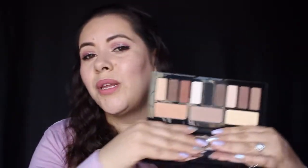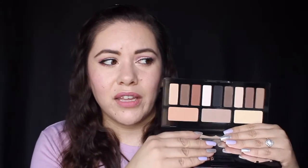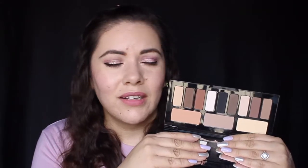Not worth the hype. Okay, this one's probably not even available anymore, but it was so hyped up when it was out, and I did not buy her. I got it free from Sephora as a gratis, and I'm glad I got it for free. The Shade and Light from Kat Von D. It's so many boring mattes. It's great because you can use this for transition shades for other palettes, and you can do a few matte looks with it, but it's just not something I reach for all the time.